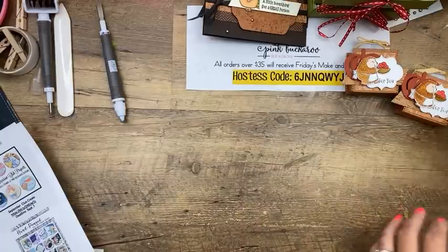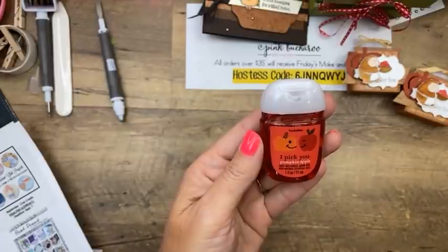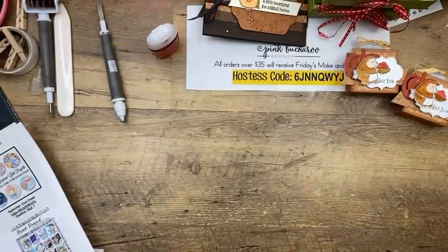There is a set of dies. Oh, I didn't show you the hand sanitizer. Look how cute. It's a pumpkin and an apple, and it says, I pick you. Pumpkin apple. So cute. From Bath & Body Works.